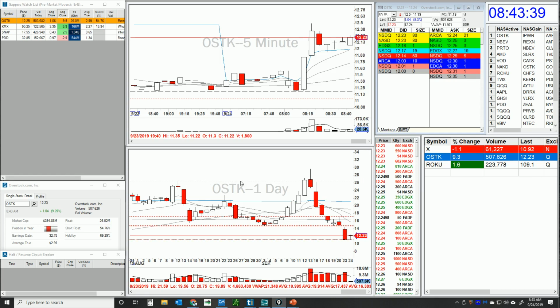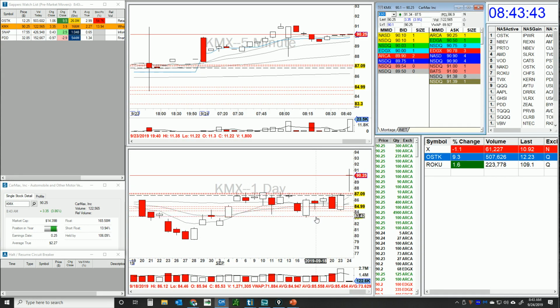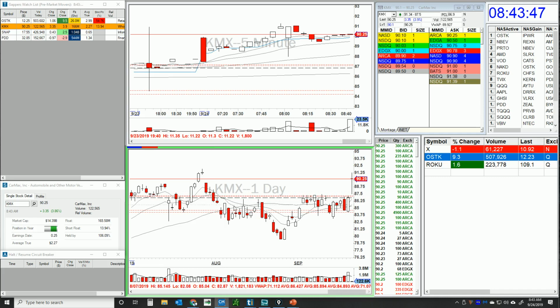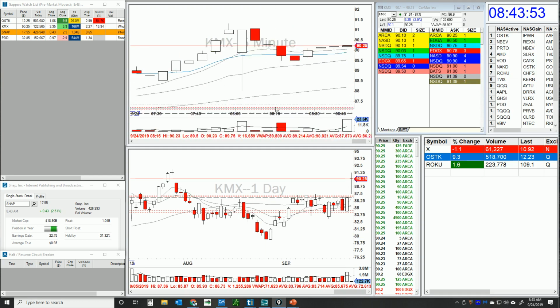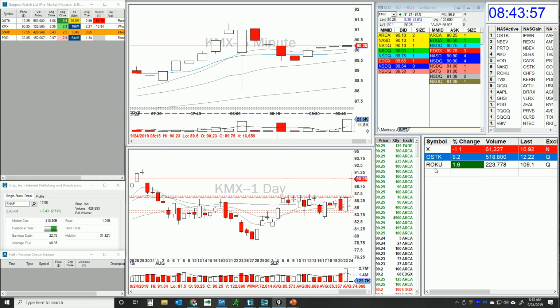So next we have is KMX. Let's see what we got going on here on KMX. This is CarMax. We have traded this one before in the past. The daily chart, guys, is very choppy on this one, but when it's in play, we have traded some good moves out of this ticker in the past. So today, Norm, they're up quite a bit, 3.9. What's the news on these guys today?